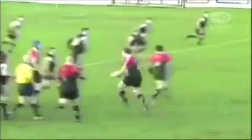The other part of the line out, which has always been a bit confusing, the law at present says pre-gripping is not allowed. Now we all know it happens, so again as a group we said, well, if it happens, let's take it out of the law book. So pre-gripping is now permitted in the line out.